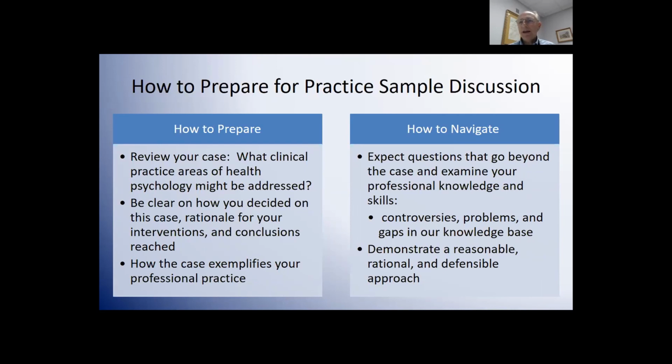And so when you get into the actual exam, be prepared that the questions you get may go beyond that case to examine your general knowledge. So for instance, if you picked a case of which maybe there's a controversy about an intervention or a diagnosis or whatever, be prepared to discuss that. Know what the literature says. Maybe since you presented this intervention, new literature suggested there are some questions about how effective that is. Know your literature, know what people are saying about it, so that you can come into that discussion well prepared, looking for the gaps in knowledge, being able to understand that.